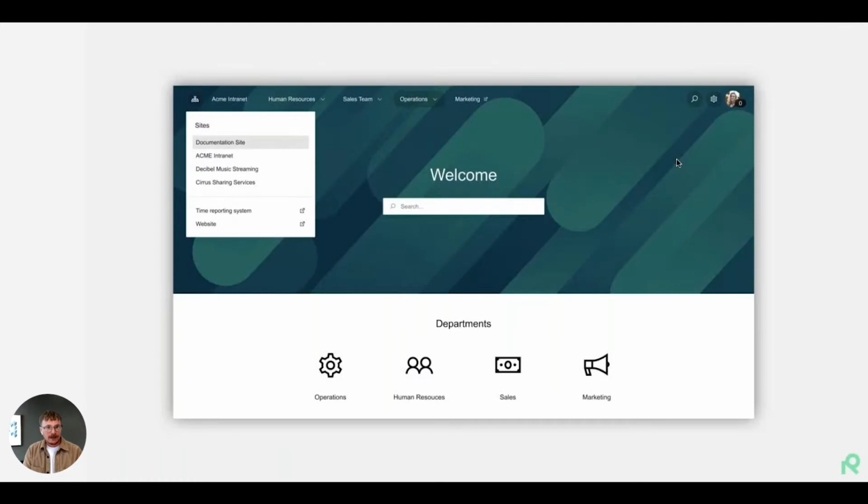And finally, I want to share a site switcher feature that is coming your way. This is a similar concept as we have on our on-prem products. So you can connect your other Refined sites in a global navigation in the top left corner where you have the site switcher menu. But you can also connect other external sites.